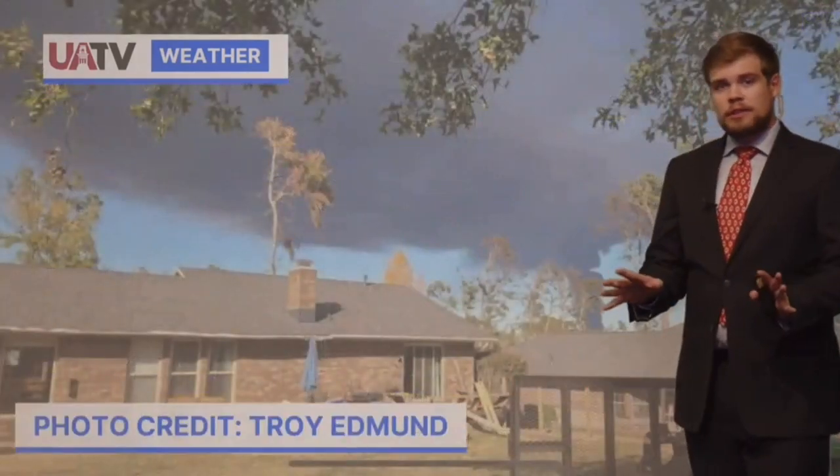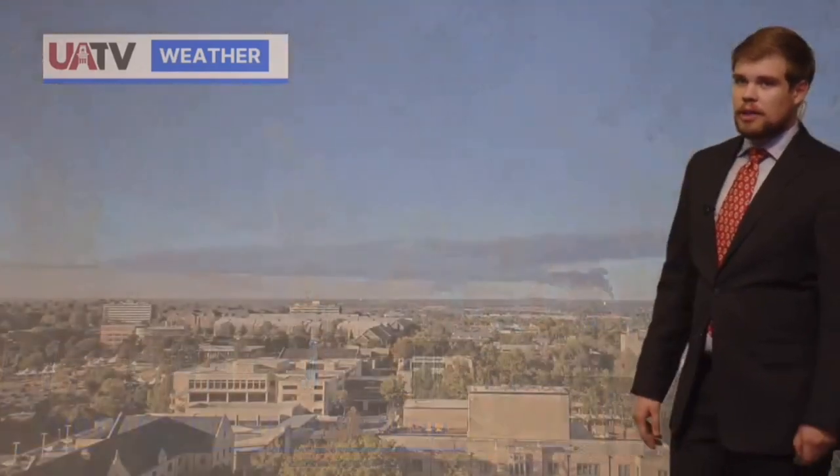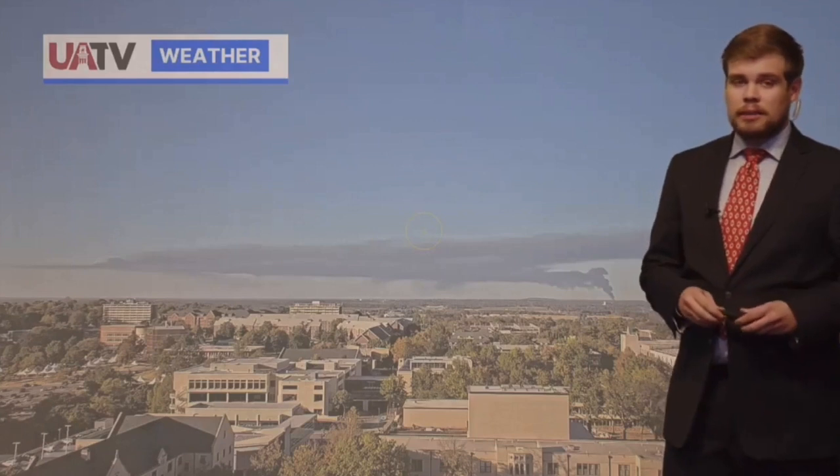Here's some photos that we have across the area. Troy Enbid sent us this over a neighborhood in Rogers, and then this was from our tower cam. Stick around for the full forecast coming up in just a little bit.